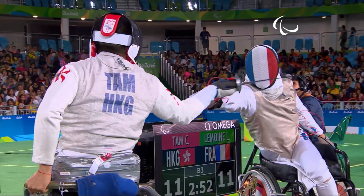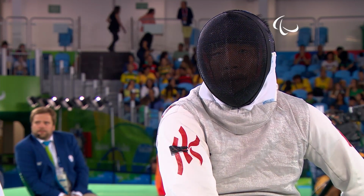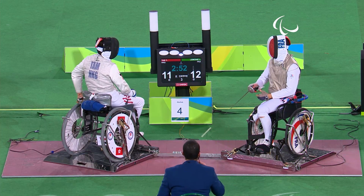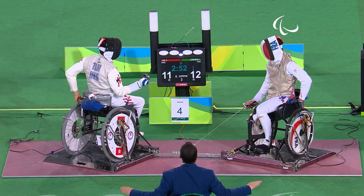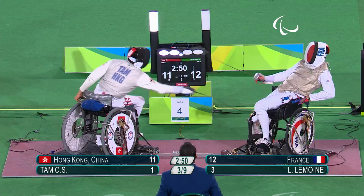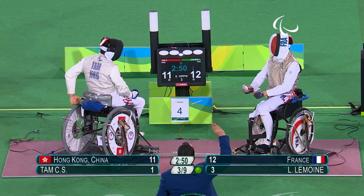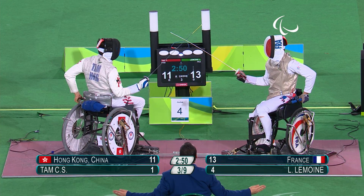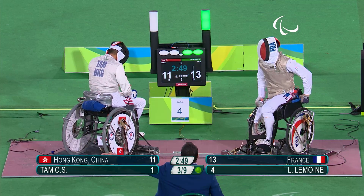Well, here's your example of the referee wanting to see this in slow motion. Well, he has that advantage. Chance to watch it 4 times when he chooses to, if necessary. Also, you can confer with the video analyzer. There'll be a fellow qualified referee. So now 13 to France, 13-11. And LEMOINE will want to take this to 15, and he's one off it.